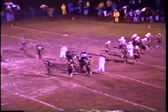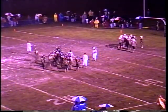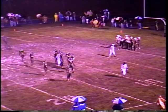Shane Van Hoos just going to hand off. Straight up the middle they go. Like J.I. Joplin maybe on the carry. No, Jason McCoy, number 27. Well, Pikeville under 4 minutes now. Only thing they're worried about is just hanging on to the football, getting 2 and 3 at a whack, taking 25 seconds off the clock every time they snap the ball.